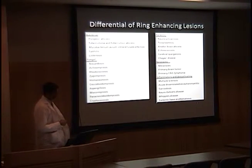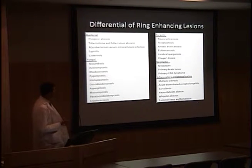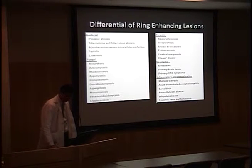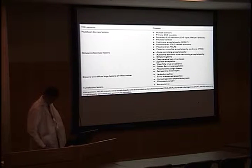Back to the ring-enhancing lesions that we saw, the differential is quite long, but just keep in mind that there are many bacterial, fungal, parasitic, neoplastic, inflammatory diseases that can cause lesions that look like this. These can mostly be teased out on MRI by different patterns of enhancement, which can help aid therapy. So, another list here based on the MRI findings. Our patient would be in this category, multifocal discrete lesions, also some bilateral and diffuse large lesions of the white matter, which may help narrow our differential to some of these things, multiple sclerosis, things like that.